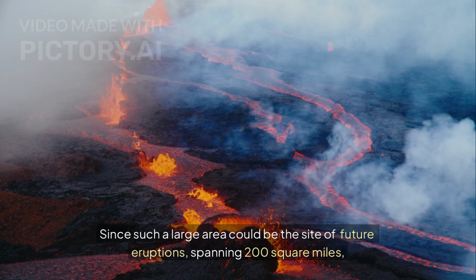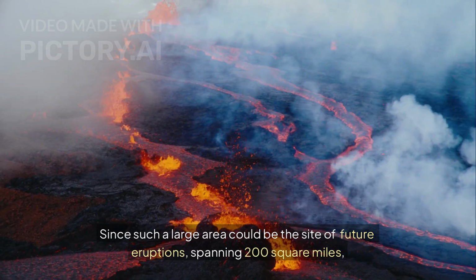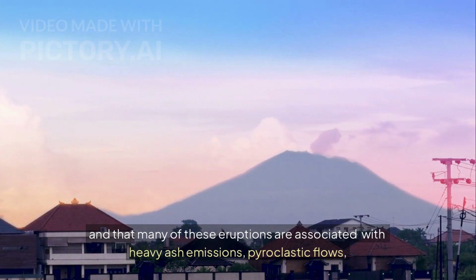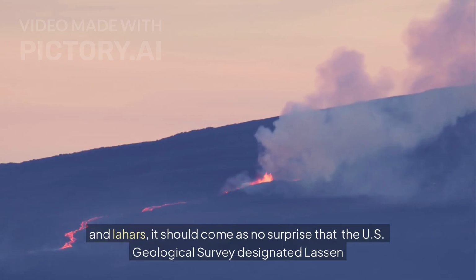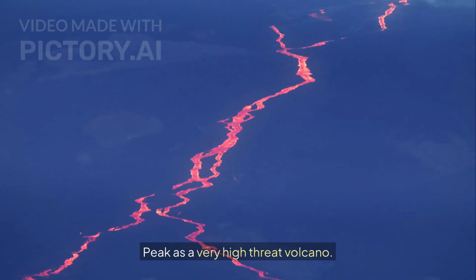Hazard rating: since such a large area, spanning 200 square miles, could be the site of future eruptions, and many of these eruptions are associated with heavy ash emissions, pyroclastic flows, and lahars, it should come as no surprise that the U.S. Geological Survey designated Lassen Peak as a very high-threat volcano.